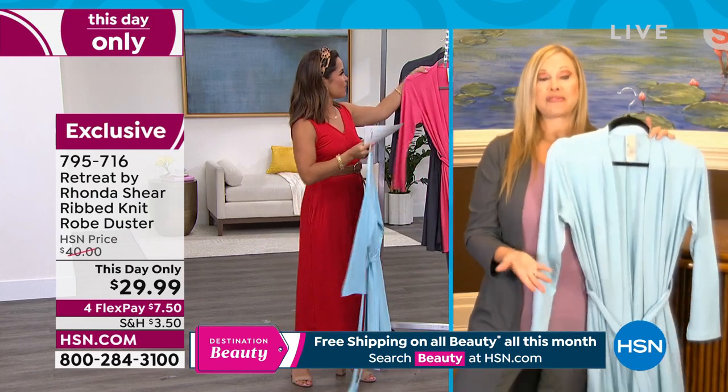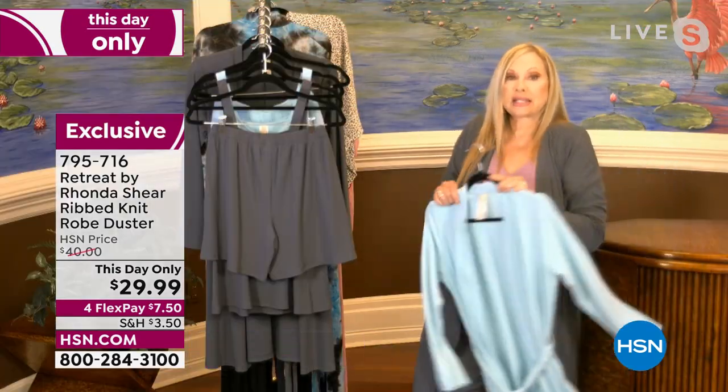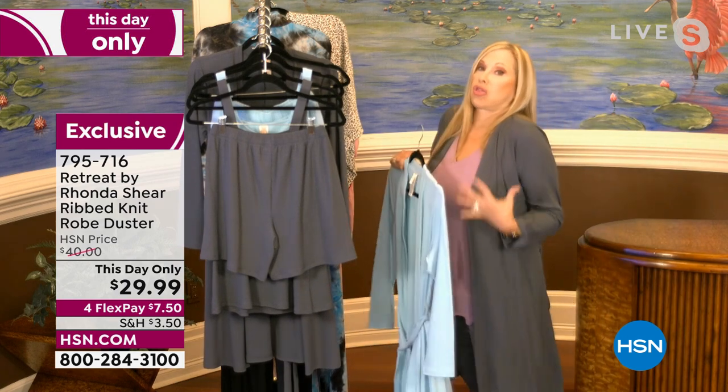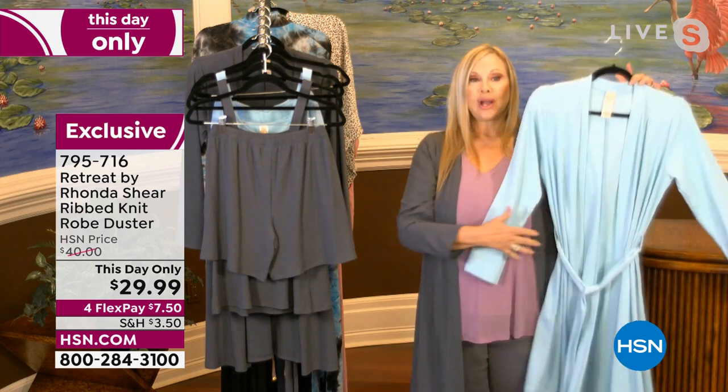I wanted you to talk about the fabric and the weight of it. Yes. It's got weight. I don't mean like hot, but it's gonna hide all lumps and bumps. I love it. I love both colors. I love this with white, the light blue.